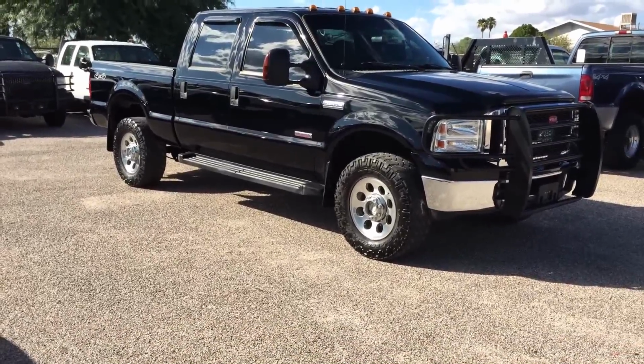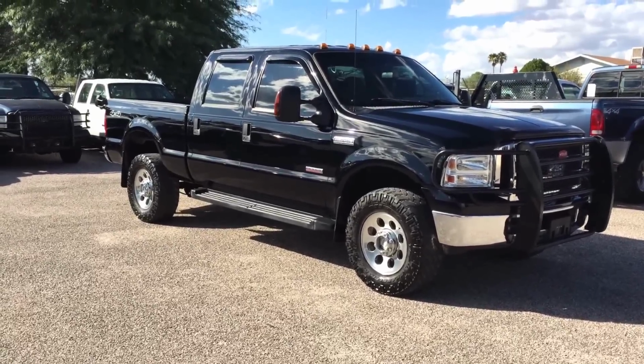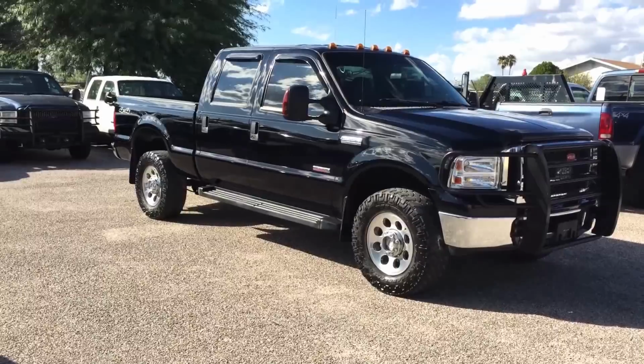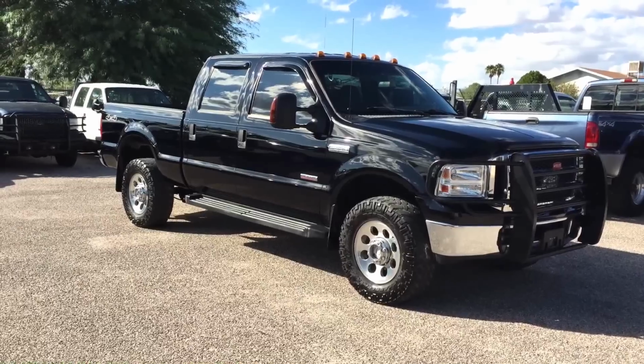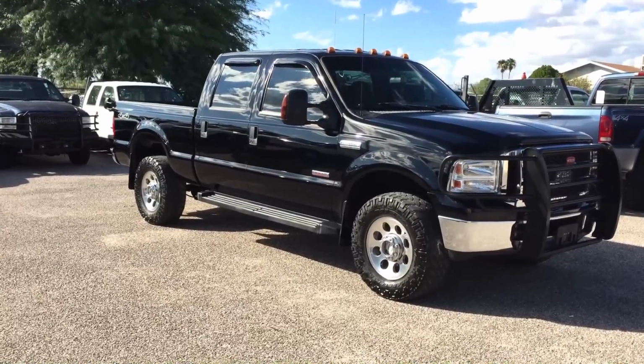We're selling this truck. It is a 2006 Ford F350 crew cab short bed, 6.0 turbo diesel, 4-wheel drive. It's an XLT, which is cloth. It's got 95,010 miles on it. It is a salvage title due to theft, not collision. We purchased it directly from an insurance company in Houston.